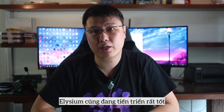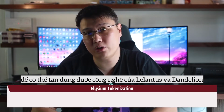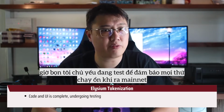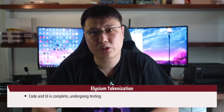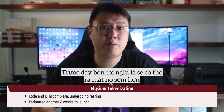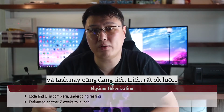Elysium is actually coming along very well. Elysium is our tokenization layer that allows people to create their own tokens on Firo's blockchain and enjoy all the benefits of Lelantus and Dandelion technology. All the code is complete, and now we're just in the process of testing, making sure it's all good to go before launching it on our mainnet. So we estimate maybe another 2 weeks plus of testing. Previously, we thought we could launch it earlier, but because of some bugs, we had to take a bit more time to make sure everything's working as well. So that's progressing very smoothly as well.